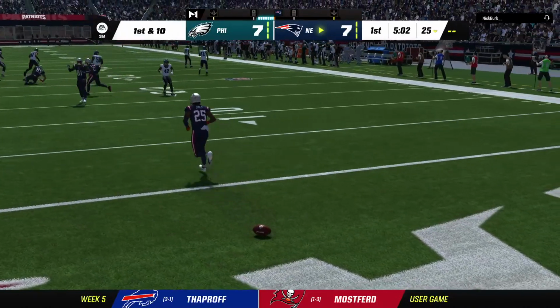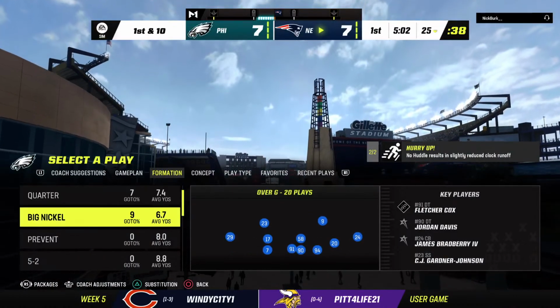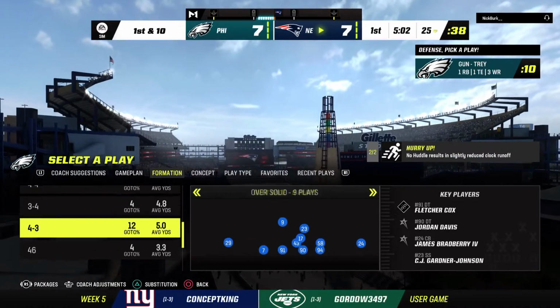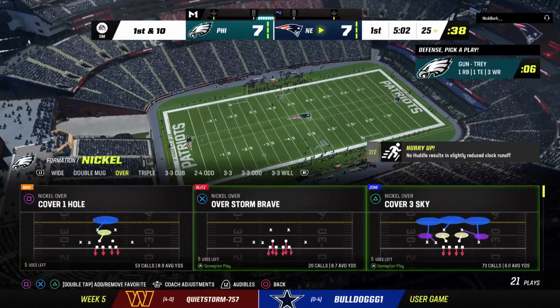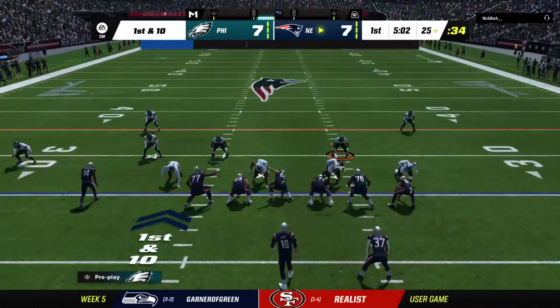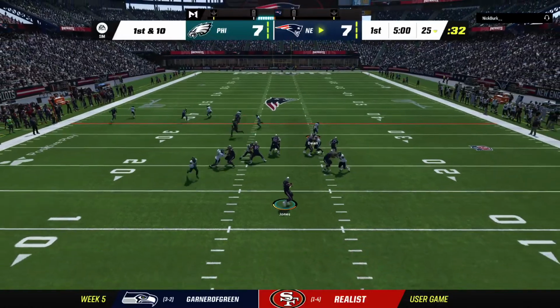No run back here for Jones, a touchback. New England with a first down as they begin the drive. And job one here, Charles, just keep possession of the football. 2 drives, 2 turnovers to this point.